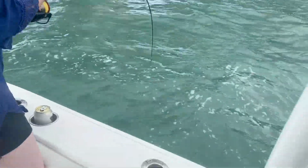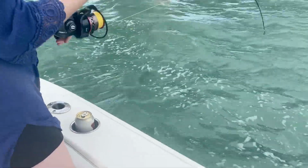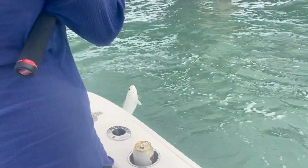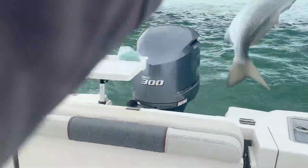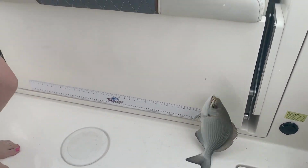Might have a keeper. Nice. You got it. Come on. Reel it in. Oh yeah, you got it. Nice. Although we didn't catch any wahoo or any king mackerel or anything like that, we did catch a couple of Bermuda chub.